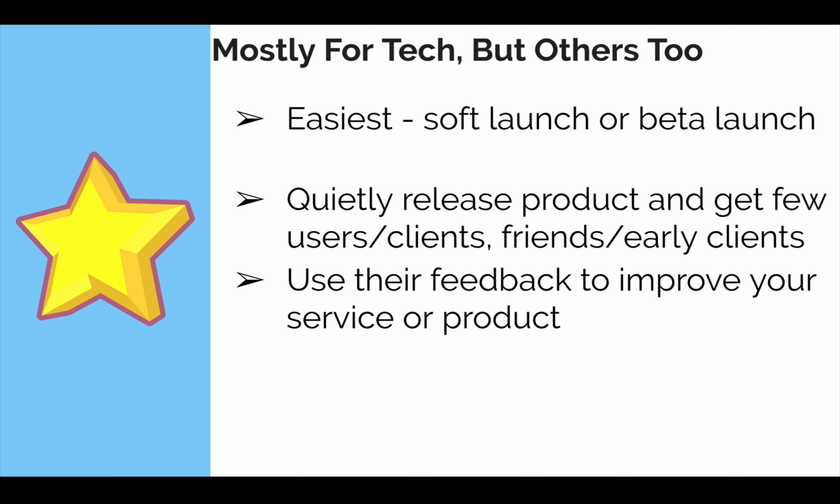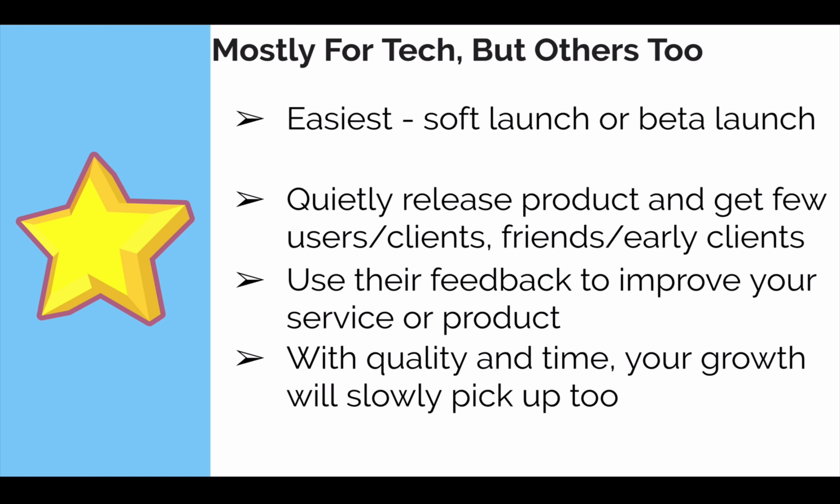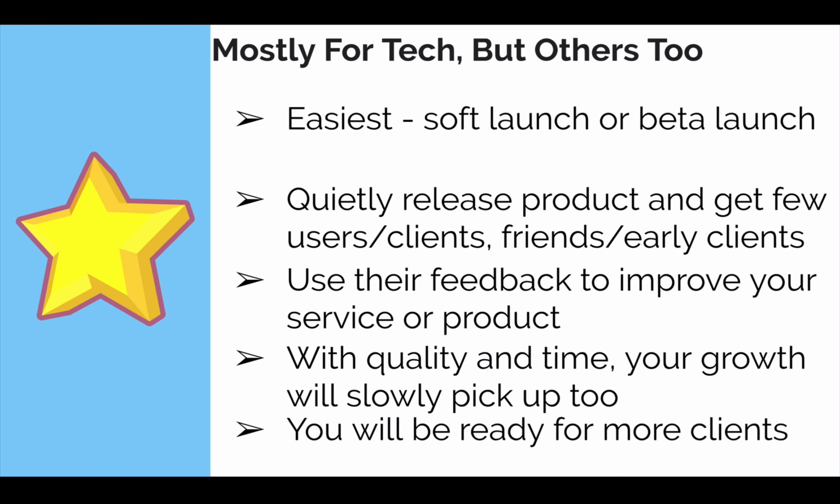Because on the first day when you launch, probably there's bugs in the software. If you have software, probably whatever processes you have, you need to improve them. So there's kinks that you need to work out, and this is a safe, good way to do that. After you keep improving the quality, and after some time passes, you naturally begin to get a little bit more traffic and sales just overall. And also with quality, it's easier to sell to new customers. It's easier to acquire users. So at some point, you're going to become ready to get more clients. And that is going to conclude your soft launch or your beta launch.